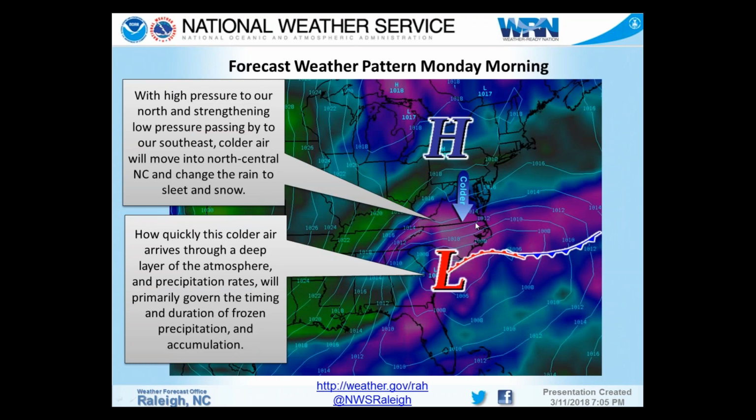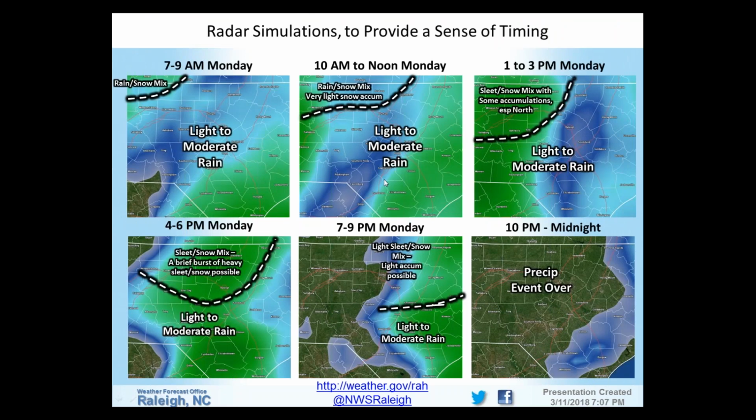So I'm going to go ahead and just skip past this. I more or less already mentioned the setup and why we're getting the wintry weather that we're expecting. These radar simulations are provided to give you a sense of the timing. One thing I'll point out is this dashed line represents the changeover. South of the dashed line, it would be rain. North of the dashed line, it would be some sort of wintry mix.